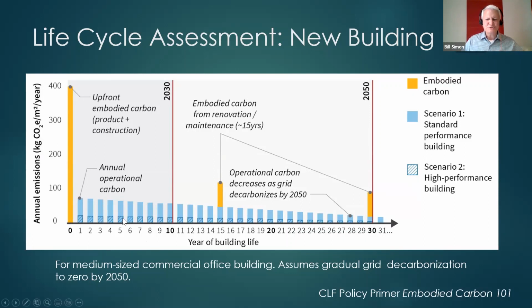And there are two bars here. There's the upper bar. This is kind of a nuanced graph. That's a normal building, a standard building. And then this hashed bar, this shorter one, that would actually be a high performance, energy efficient building. So there is a difference between a standard building and an energy efficient building, but the point is that these lines are much smaller than this initial upfront line. And this is calculated based on a medium-sized commercial office building, and it's looking at the life.